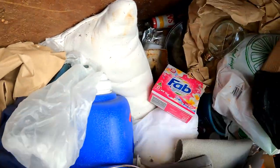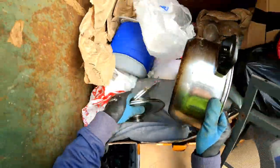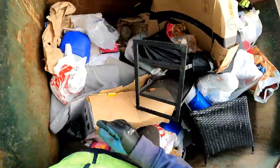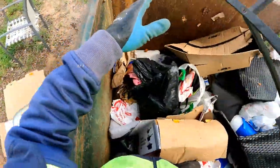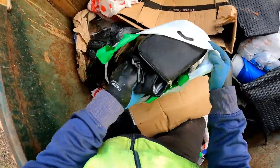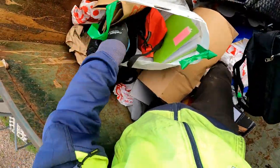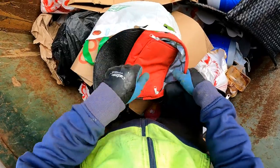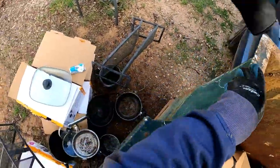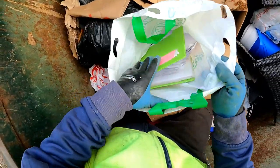More lids. Another lid there. Another pot. Those lids, I tell you what, you try and break them with a hammer, they're damn hard. Very hard. Oh, what do we got in here? Oh, that's a nice little bag. I'll grab that. What else is in here? Another little bag. Yes, we'll grab those. Got an idea for those. Got some grandkids that want some little bags.